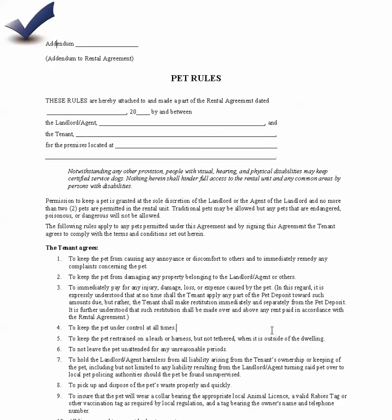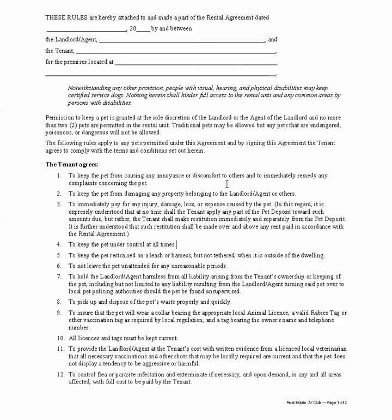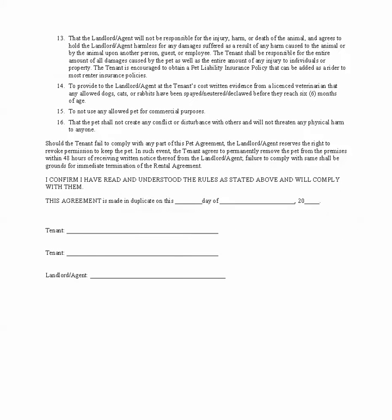To ensure the pet will wear a collar bearing the appropriate local animal licenses, and have valid rabies tags or other vaccinations that are required by local regulations. It's going to be really important. And to control flea and parasite infestations, and extermination if necessary and upon demand, and any such of these areas will be affected, and the cost will be paid by you.